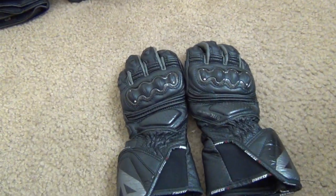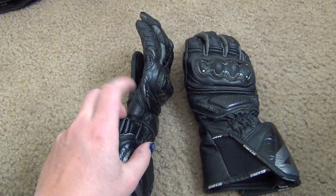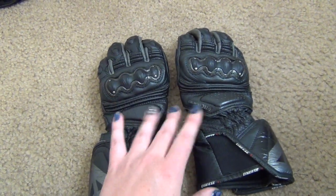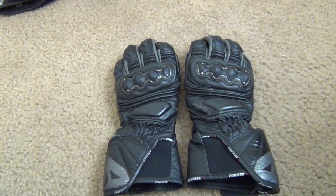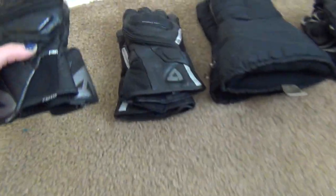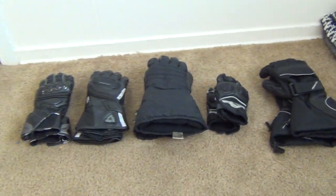These were $115. Basically the only women's gloves I've seen that have the hard part here, they're going to be about $200. And that's not uncommon even in men's gloves to be that expensive, but it's a little frustrating when you're looking at $35 men's gloves that have more armor than $65 women's gloves.